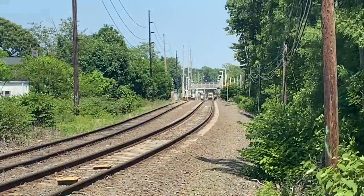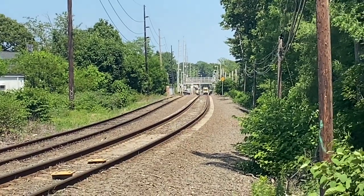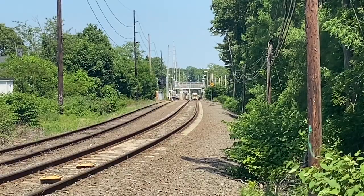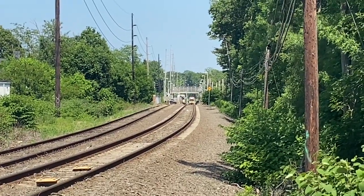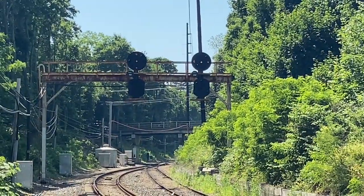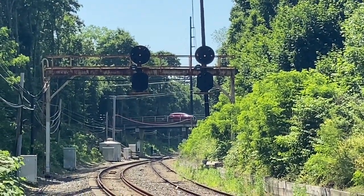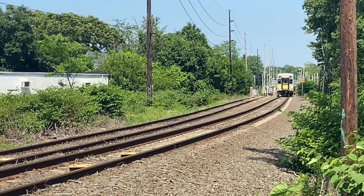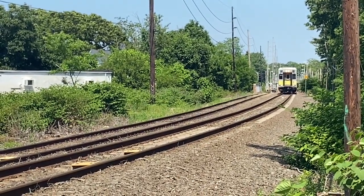Clear. And the westbound is coming in at 2:52. He just blew for the Landing Avenue crossing east of the station. He's got a clear track. He'll be going down the hill. And he's just departed the station, heading downhill, heading towards Huntington.